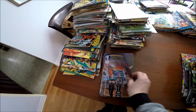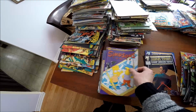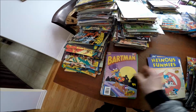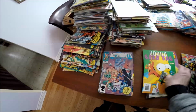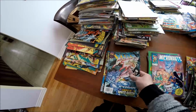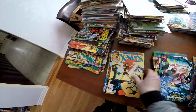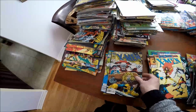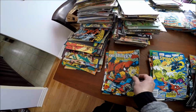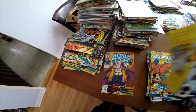Deep Space Nine. Simpsons. It's another Simpsons inspired story. Itchy and Scratchy. Bartman. Micronauts and New Voyages. X-Men. Uncanny X-Men. Hulk. Classic X-Men, X-Men, that's an annual, Spider-Man, Alpha Flight, and Alpha Flight.